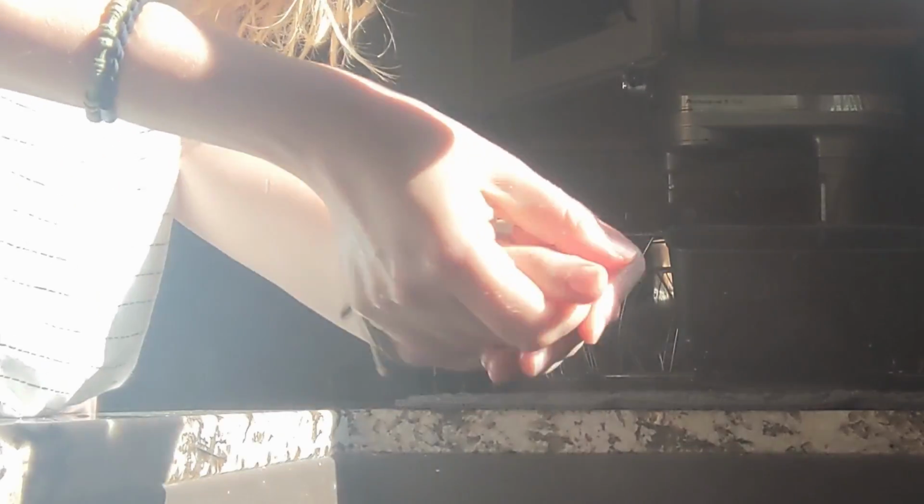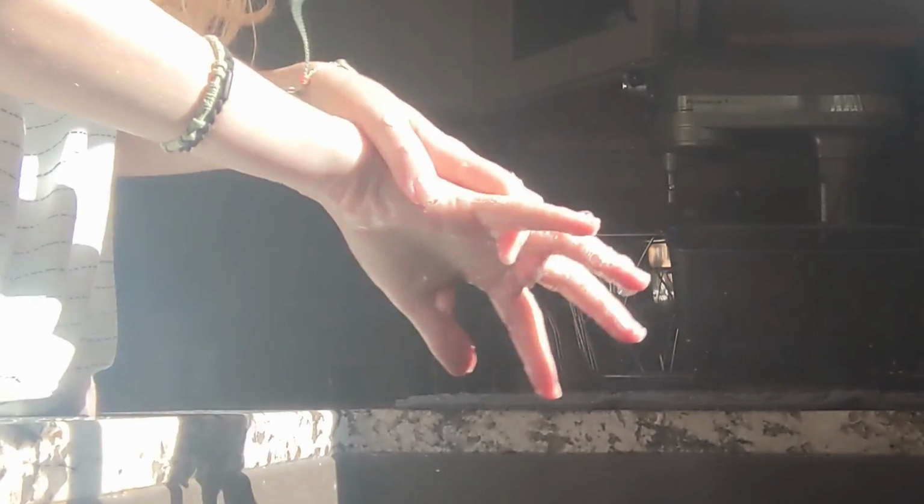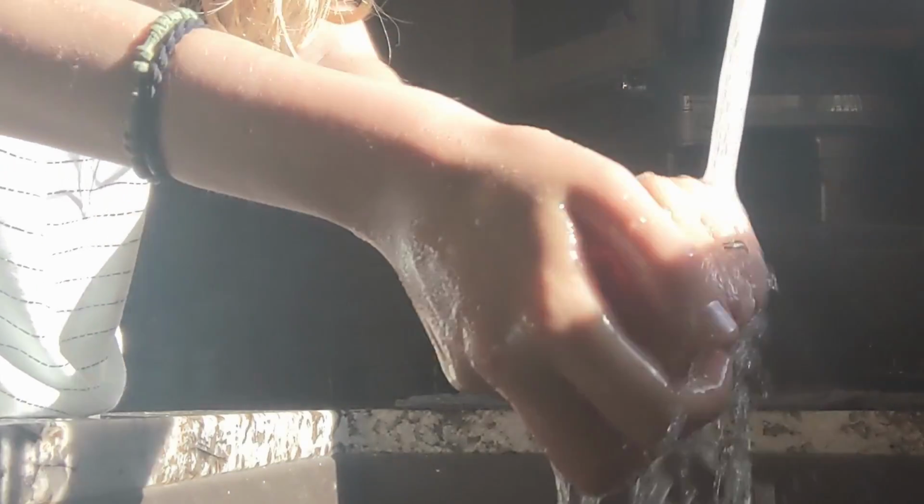Same thing while you're lathering your hands. Get your hands a little bit wet. We all kind of learned during COVID how to wash our hands really well. So we know we need that 20 seconds of lathering up and then rubbing in underneath the water at the end. But while you're lathering up, turn off that faucet.